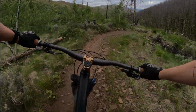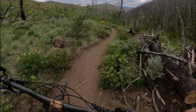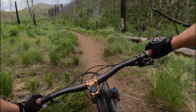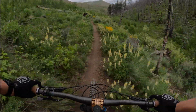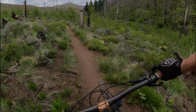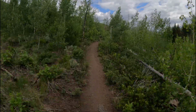Woo! And then in sections like that, suspension is nice to have. But more importantly than suspension, I think, with just how loose it is, tire choice. I can't say that these are like the greatest tires for this trail, but they do pretty good. It's tough to find trail conditions that these tires don't do well in. These are the Cryptotals, and they're kind of Continental's all-rounder tire.